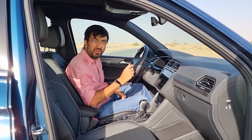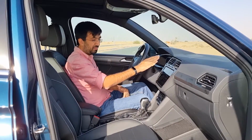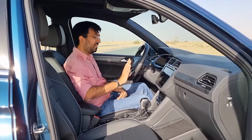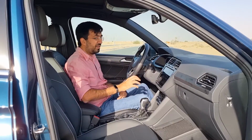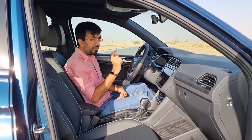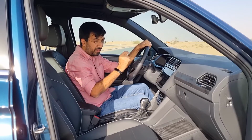There is no dial for your volume or anything. Again, those are all touch buttons without any haptic feedback. So yeah, it takes a little bit of precision, where you have to be very precise about where you're pressing the options. Otherwise you have to take your eyes off the road to press that option.